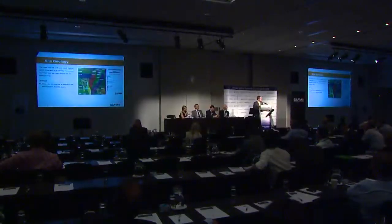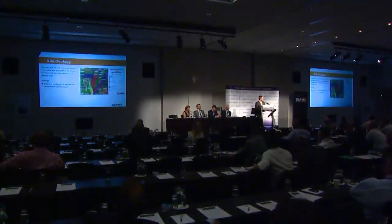Geology really is, we have a hematite-rich itabirite ore, very, very common in the area. It's a free dig ore. It's not something that needs to be drilled or blasted. The pits are relatively manageable and shallow. They get down to about 50 or 60 meters depth. We're digging down to that now.